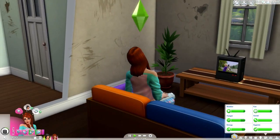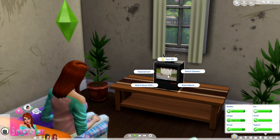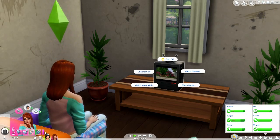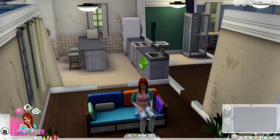And Amanda's over here watching some TV right now. She's watching... What is she watching? Sims 3 pets! Oh! I cannot wait till they add pets in The Sims 4. I really want pets. Oh my god. You guys don't even know how bad I want pets in The Sims 4.